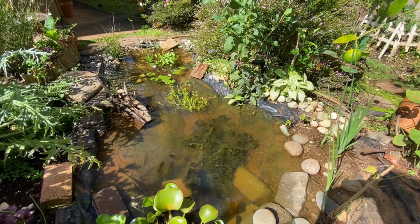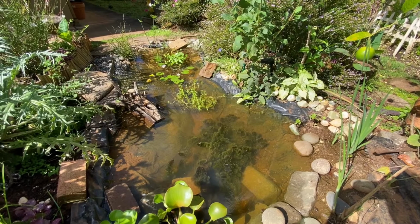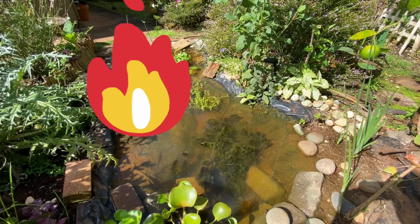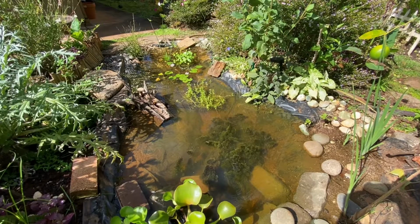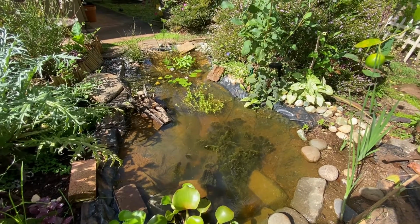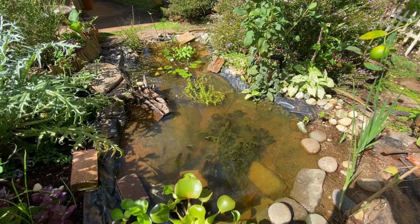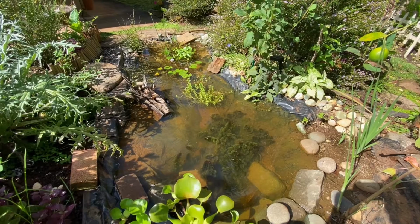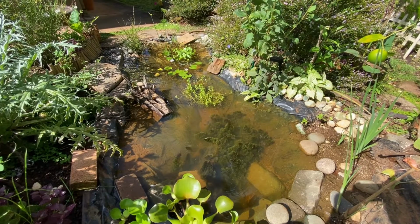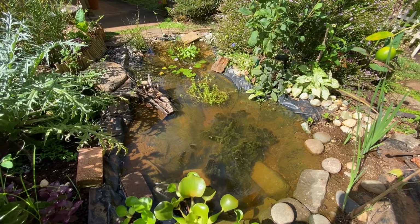Hi everyone, it's the end of August and it's been really hot here in Hawaii, high 80s to 90s during the day, and I wanted to show you my natural pond that I started building July 3rd of this year. So it's been about 7 weeks. I'll show you what I did in the beginning, but this is actually what it looks like today.